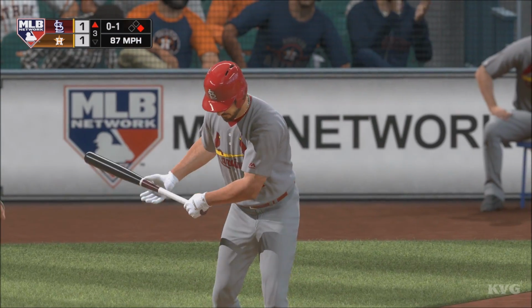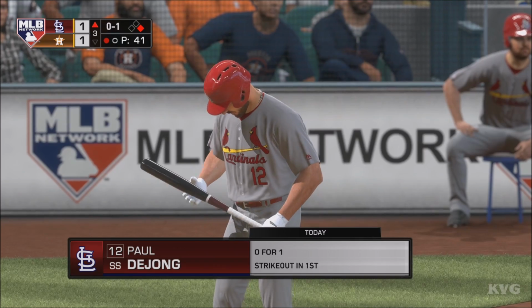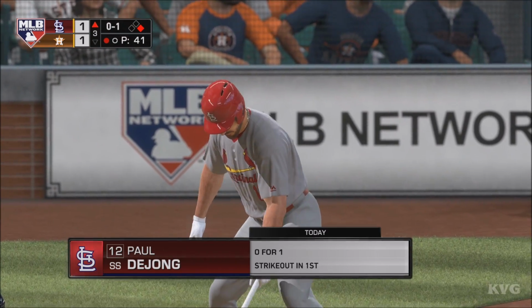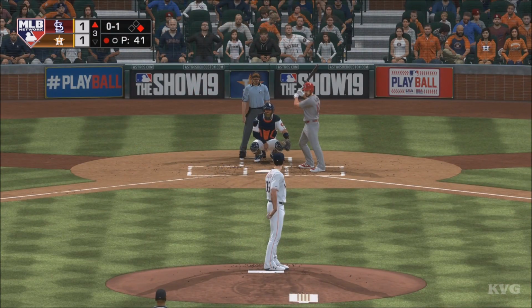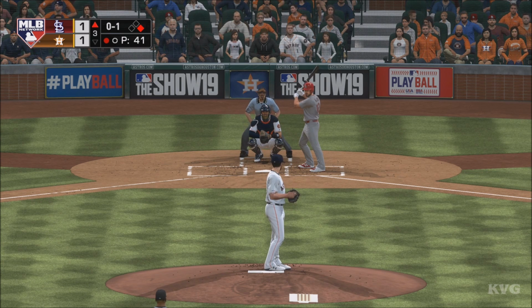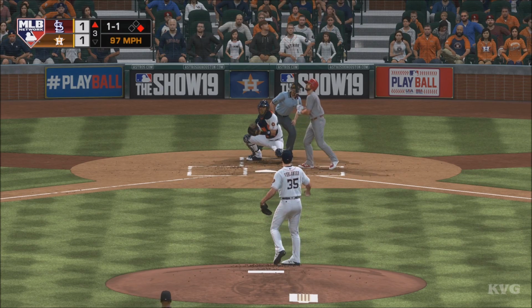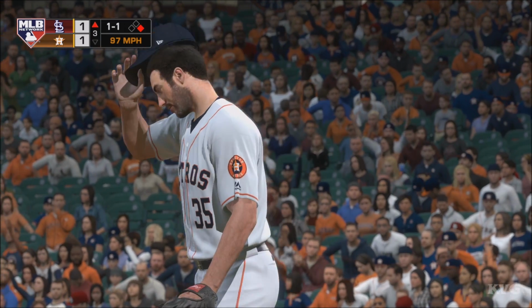So that brings in the power-hitting middle infielder, Paul DeYoung. There's one away. The runner at first represents the potential go-ahead score. Double play is in order, however. Well above the letters with the fastball that time.